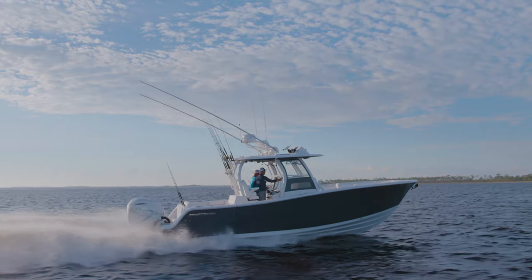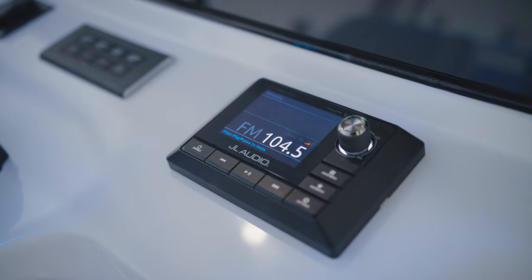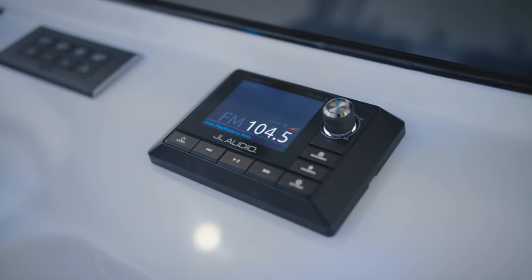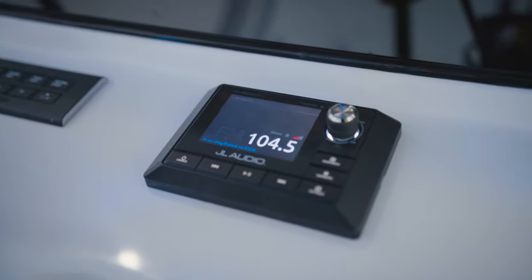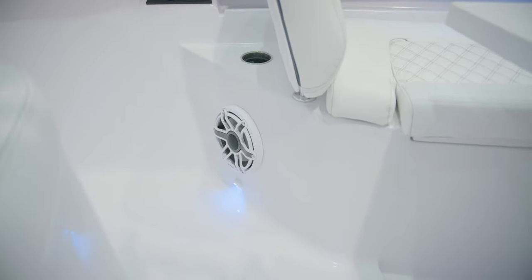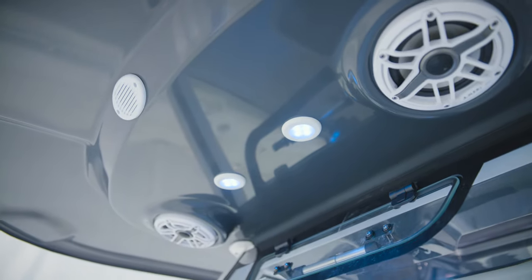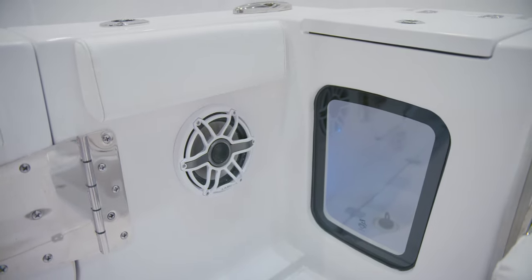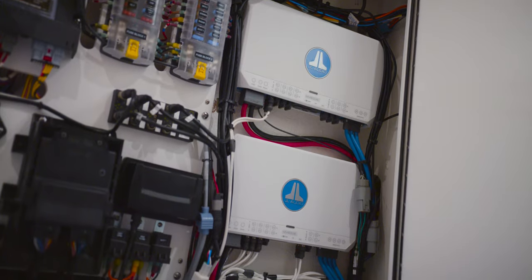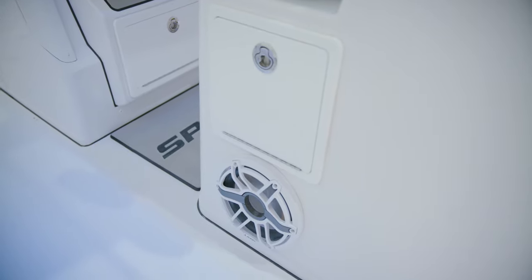For audio, a standard JL Audio sound system. JL Audio is known for their superior sound quality and durable marine products. In this model, we've included a MediaMaster MM50 source unit and 8 M3 sport grille speakers, 4 on the top and 4 throughout the cockpit. The boat we are on today has the upgraded JL Audio Ultra Premium M6 upgrade, which includes M6 speakers, MVI amps with the built-in DSP, and a pair of 10-inch subs.